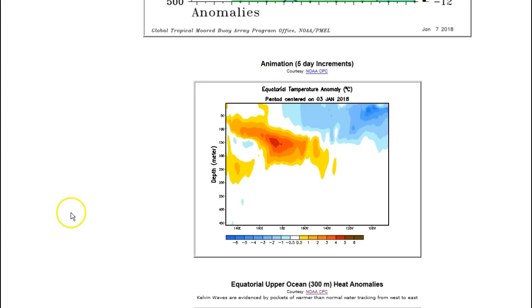Could be. Here's another view, basically it's the same data modeled a little bit differently. They say this is 4.5 degrees centigrade above normal. That is certainly warm, and we can see we were watching this just yesterday. Even though it says January 3rd, it updates every day, and the warm anomalies are making eastward progress.